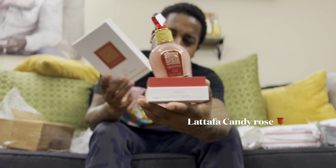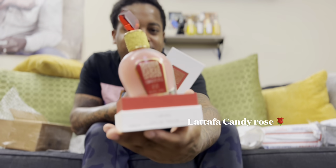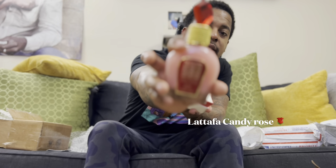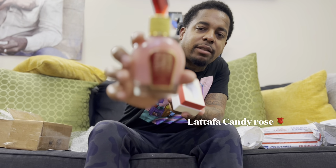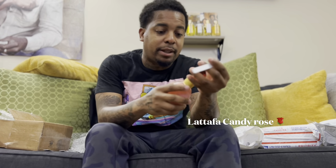Okay. That looks like some goddamn Pepto-Bismol or something. What in the feezy? Okay, I mean, nice looking bottle, but that don't look like a fragrance, huh? But hey, I'm not gonna judge this baby until I smell this baby.